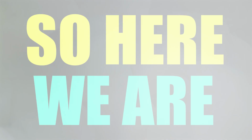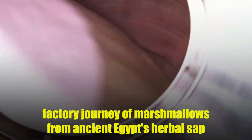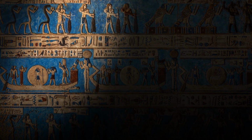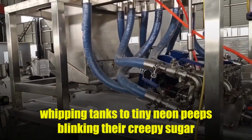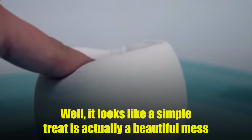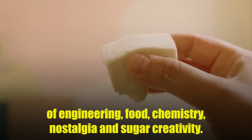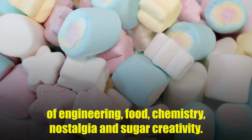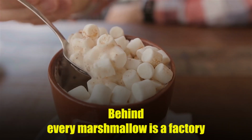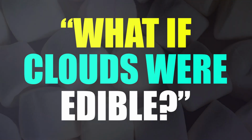So here we are. You've officially traveled through the wild, sticky, high-speed factory journey of marshmallows. From ancient Egypt's herbal sap to industrial whipping tanks to tiny neon peeps blinking their creepy sugar eyes at you. What looks like a simple treat is actually a beautiful mess of engineering, food chemistry, nostalgia, and sugar creativity. Behind every marshmallow is a factory that dared to ask, what if clouds were edible?